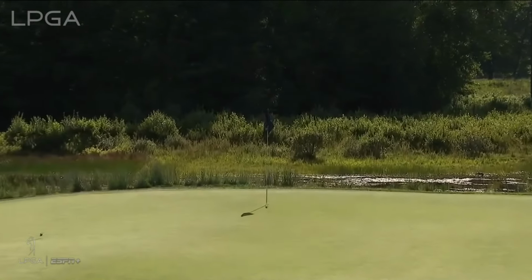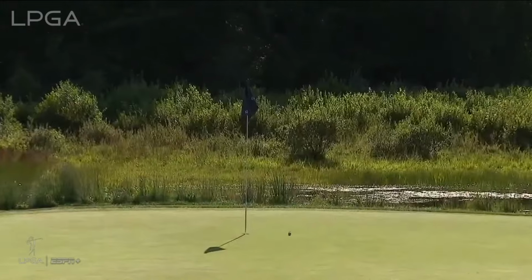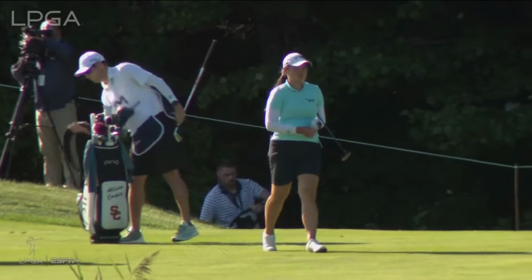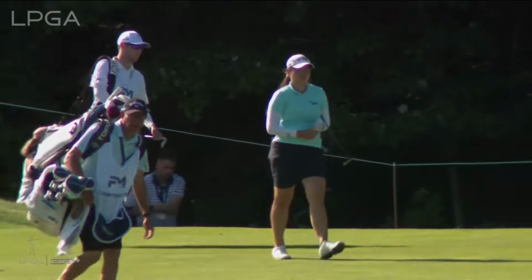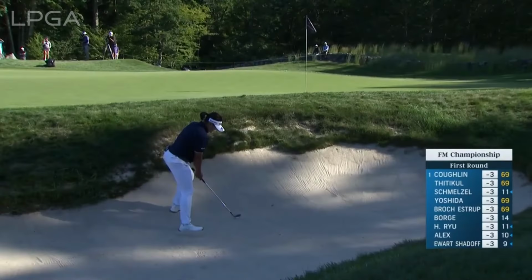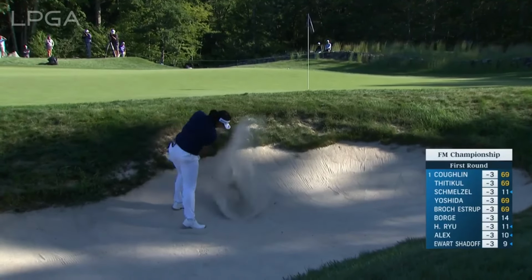Yeah, it's a little better. Oh, that's the shot that you were wanting, Emma. There we go. I mean, I was like, what is going on? I see these girls do this every day on the range. Corpuz, back to 2 under par. One of the great strengths of her game.